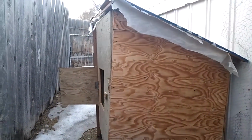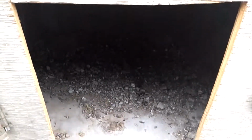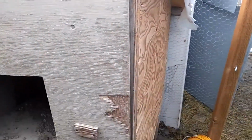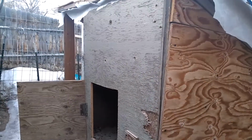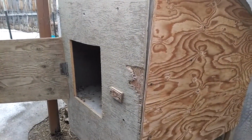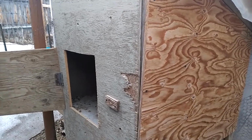And we have this smaller coop that we used last year for our chicks, but there's some things that don't quite work about it. Obviously, we have not cleaned it out. So I need to kind of take this apart and see if I can make it work for what we need, and if we can get those meat chickens out here a little bit sooner than we originally planned.